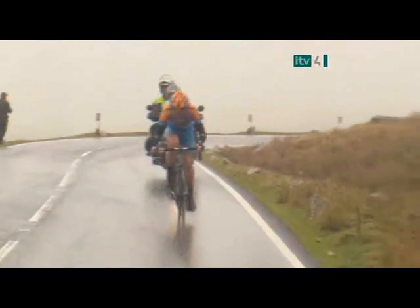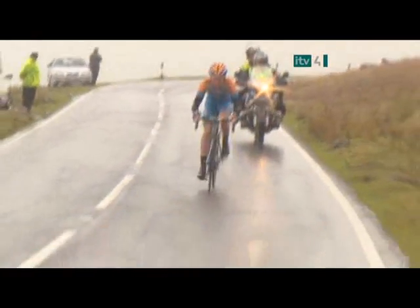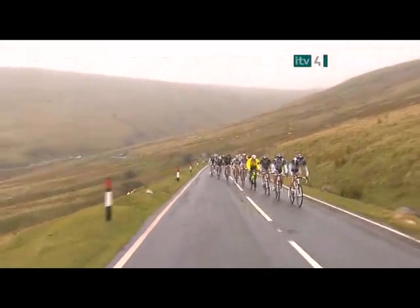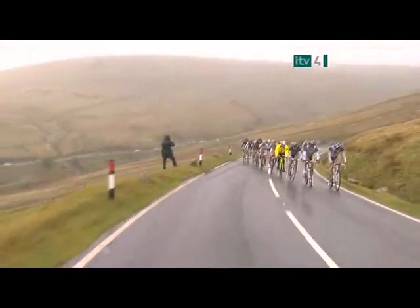A wearing down process, but the man that really is tackling the hill best of the field is Cameron Meyer, this young Aussie with a tremendous future ahead of him. And behind in the main field, these are the chasers, and between this group and of course Meyer are the remnants of the leading group.